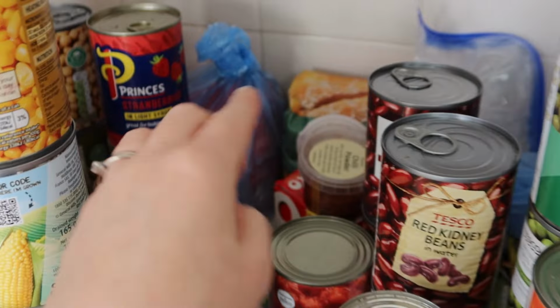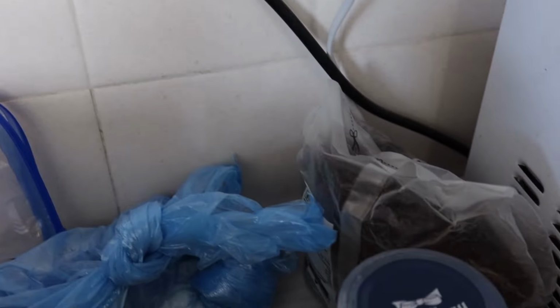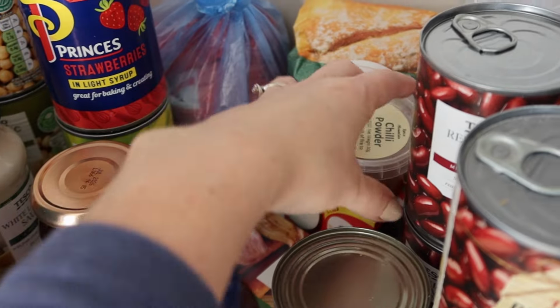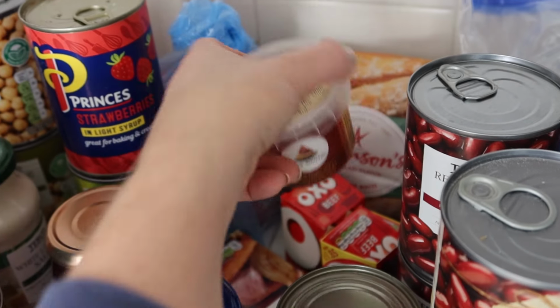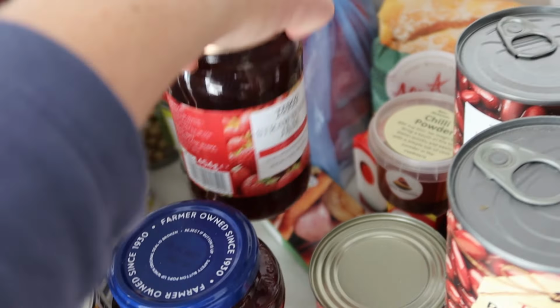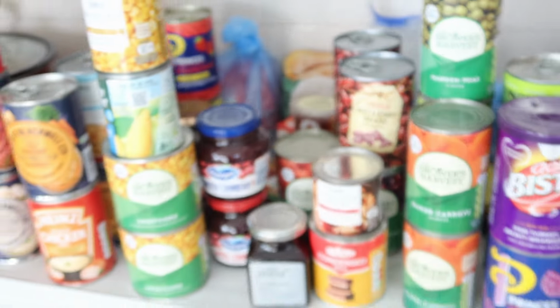I've got miscellaneous items, so like flour. I've got, what else have I got? Raisins in here. I've got mayo, which is a spare, which is great. I've got some gravy here. Chili powder, I'll probably throw away. I don't know how long that's been open. I don't know. I'll check it. And then I've got one more jam as a spare because we do like jam on toast in the mornings a lot of the time.